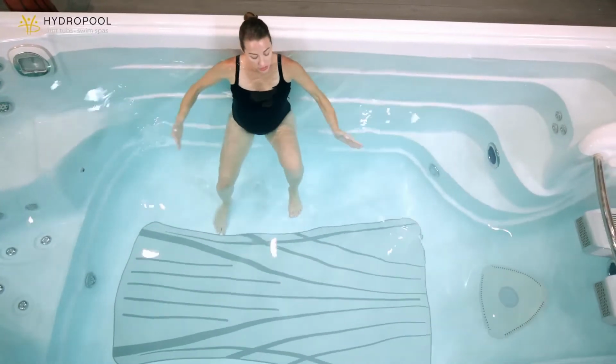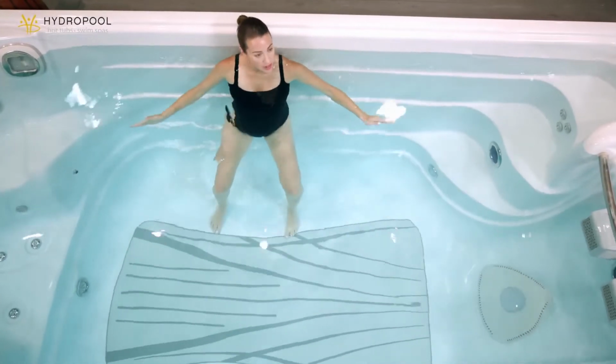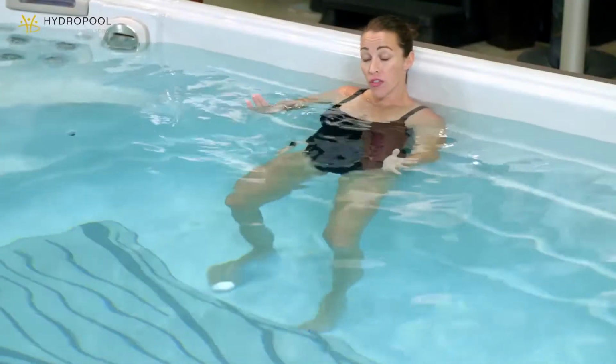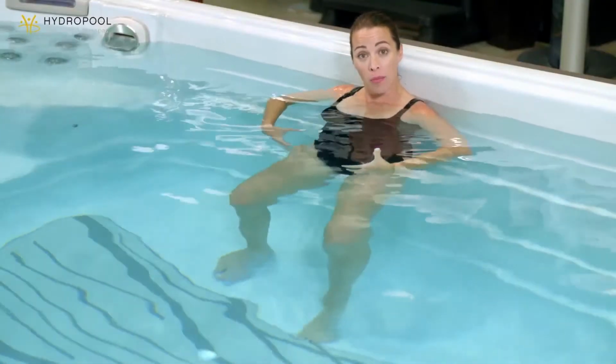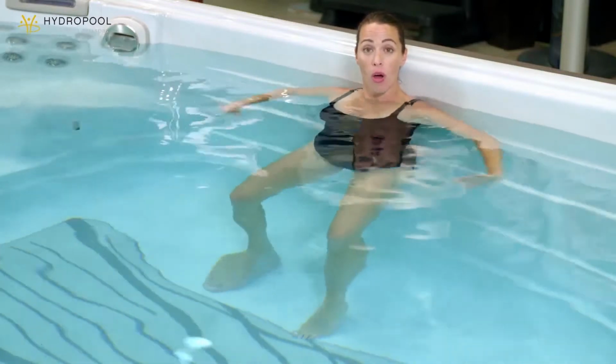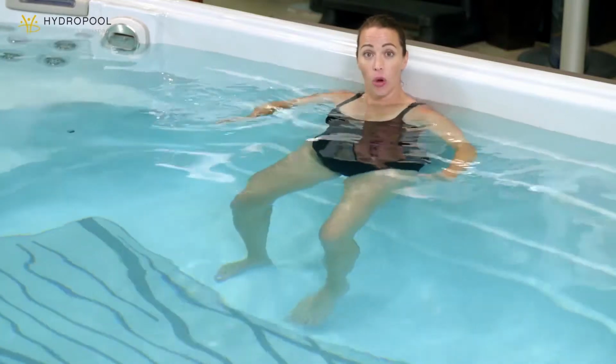So we're just gonna gently lift one foot and then the other. Notice what happens. We wanna kind of shift with the hips. In order to keep the core engaged, you wanna press the lower back and the hips against the swim spa wall as we lift and lower.